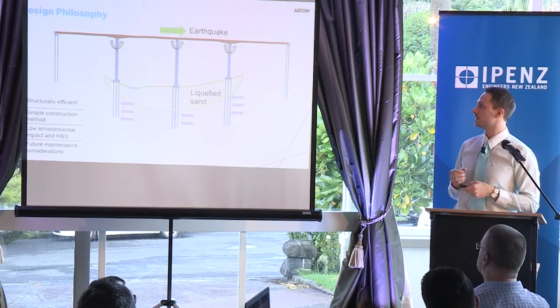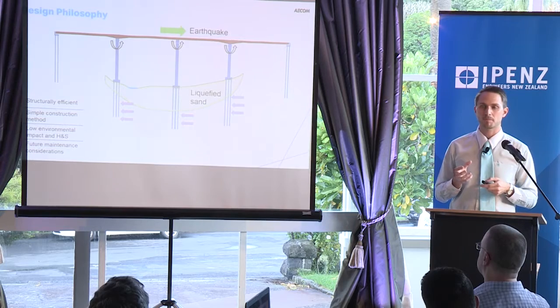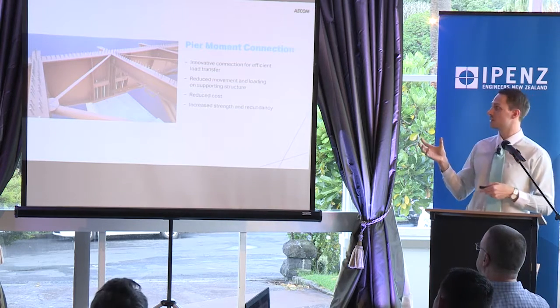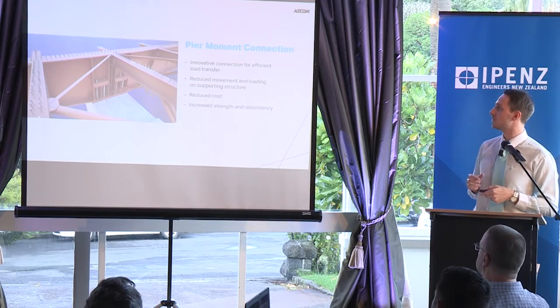So we came up with the idea of providing a rotation connection to the top of the pier, and this is what we call a pier moment connection. This is a 3D rendering of what that connection looked like, and I think in the first video you would have quickly seen a shot of how that worked as well.